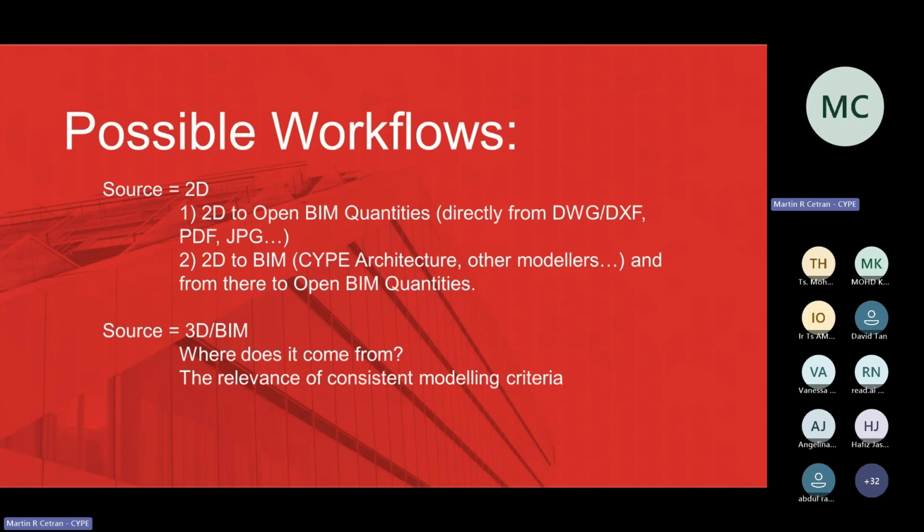If you're talking about a 3D or a BIM model that we have as a source of information, I always highlight two relevant concepts. Where does this model come from? And it is really important to have consistent modeling criteria. Where does it come from? And by this, I mean, who is developing the model? Is it our own team maybe, or is it an external collaborator? In that case, what is the criteria that they're using?